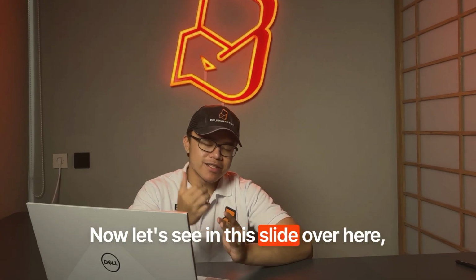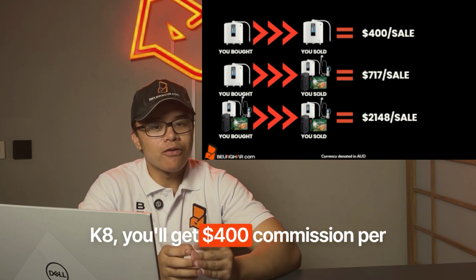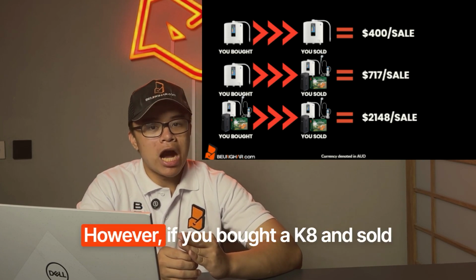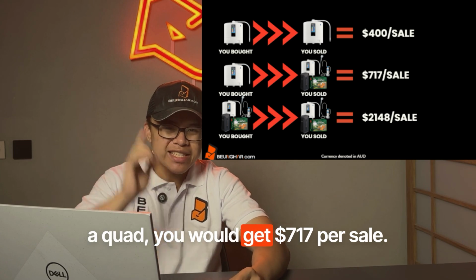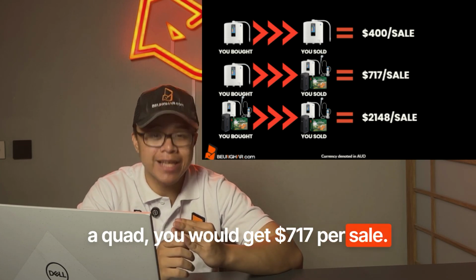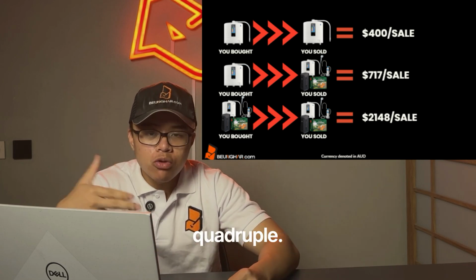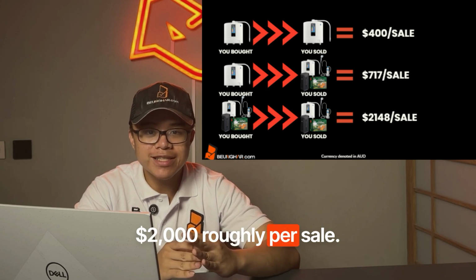Now let's see in this slide over here, if you bought a K8 and you sell a K8, you'll get $400 commission per sale, and this is in Australian dollars. However, if you bought a K8 and sold a quad, you would get 707 per sale. Whereas if you bought a quad and sold a quad, how much would you get? Quadruple, $2,000 roughly per sale.